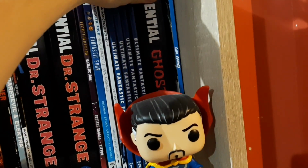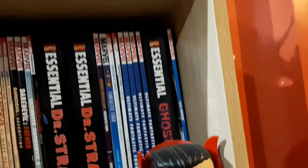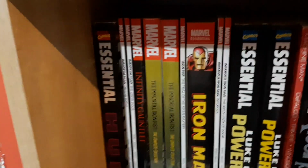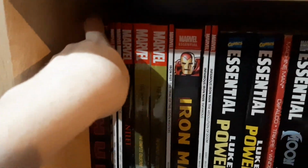Ghost Rider Essential Girl Comics. It was $1. So, this is my couple Marvel Universe Hulk figures, 3 3/4 inches. There's Essential Hulk. This is interesting stuff.